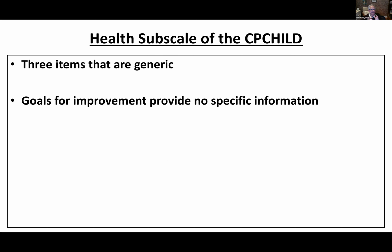The second question is how many medications they're on. The assumption being the more medications the child is on, perhaps the worse their health might be. And the third is an overall assessment of the child's health based on their parents' perception, from very poor health to perfect health. So even if they say they have a goal to make an improvement in any one of these items, they are very generic goals. Of course, everyone will want to improve their health, but it doesn't give me meaningful information about how to act upon that.